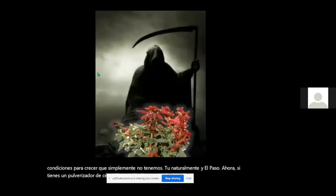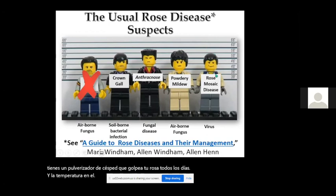Let me back up one second here. I would recommend all of you make a note that you want to get a hold of a copy, because it's free, A Guide to Rose Diseases and Their Management. This was written for the American Rose Society by two brothers, Mike Windham and Alan Windham, and also another professor of plant diseases, Alan Hinn, I believe it's down in Mississippi. And it is absolutely the best overall document that I've found.